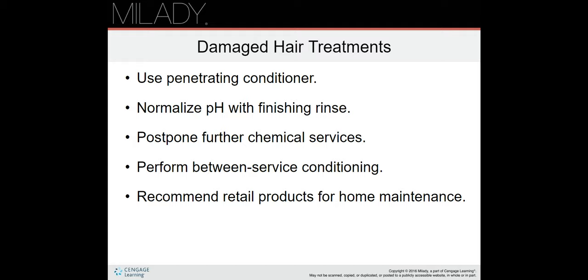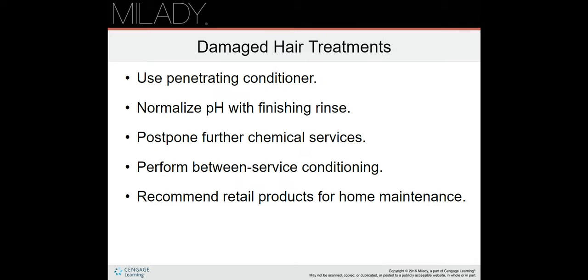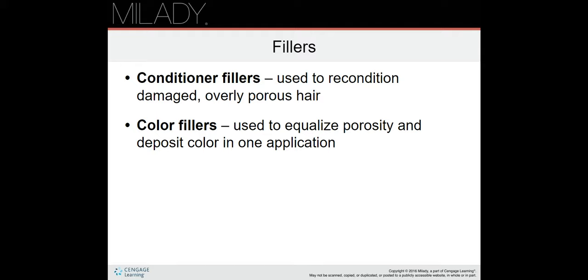Damaged hair treatments: you can use penetrating conditioner, normalize pH with a finishing rinse, postpone further chemical services, tell them they need to wait a little while, perform between-service conditioning, and recommend retail products for home maintenance. I'm going to go back to that. And cut the hair. Fillers: conditioner fillers are used to recondition damaged, overly porous hair.